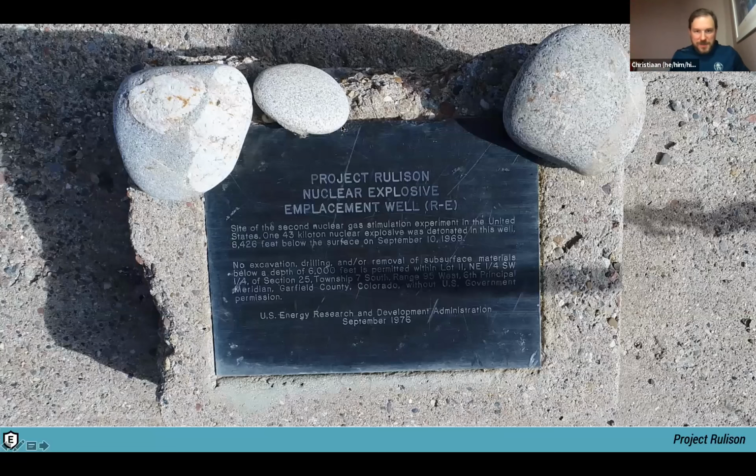So one funny thing that I wanted to mention about Project Rulison that Kate mentioned early on: Project Rulison was a part of a larger project called Project Plowshare, where in the late 60s, the Department of Energy had a program whereby they wanted to find non-wartime uses for nuclear bombs. And there are two sites in Colorado and one in New Mexico. Project Rulison is one of them, and Project Rio Blanco is the other. These are in and around Parachute and Rifle, Colorado, where they dropped a 40 kiloton nuclear bomb, three times the size of Hiroshima, down a 7,000 foot hole near Parachute.